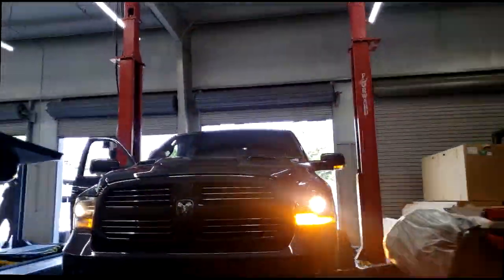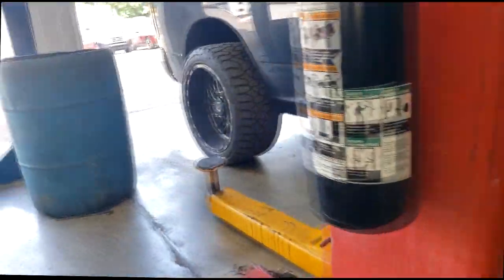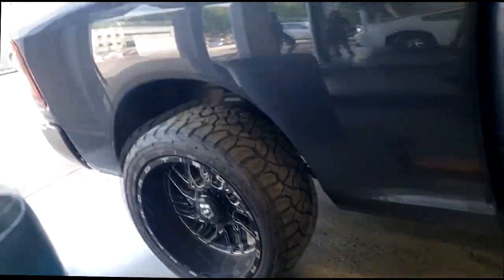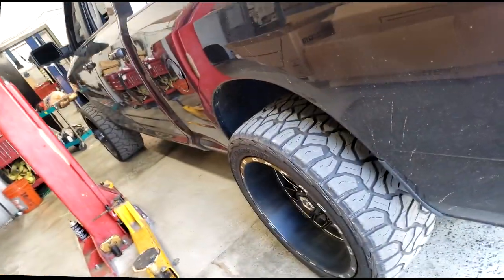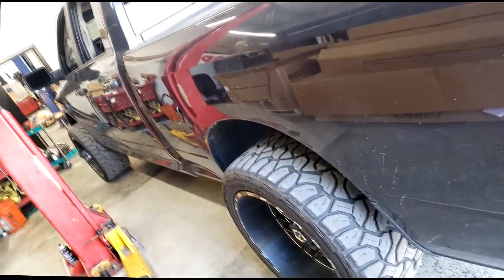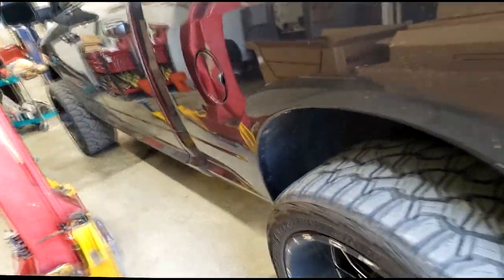I'm headed back to the used car department. What is going on? Whoa, look at this beauty here, guys. Dodge Ram. Whoa, look at the wheels on this thing. Did they take these normal wheels off and put on the big wheels? Hey, that is nice. Y'all see that? Whoa.